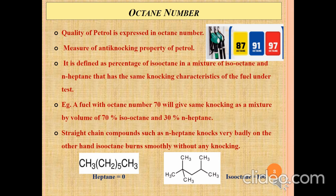Octane refers to the hydrocarbon which has 8 carbon atoms in it. It was found that fuels containing isooctane produce minimum knocking and the octane number is fixed as 100, whereas fuels made up of pure n-heptane produce high knocking and the anti-knocking value is fixed as 0. Hence, a mixture of isooctane and n-heptane is taken as the reference for the measure of octane number of petrol.